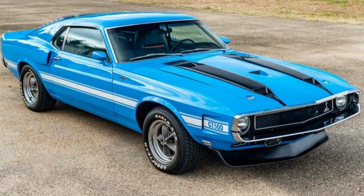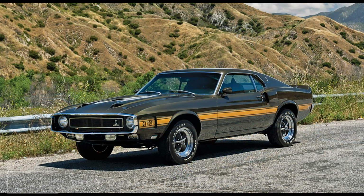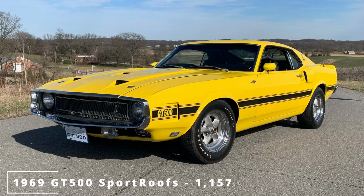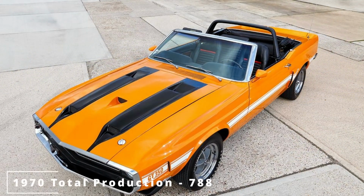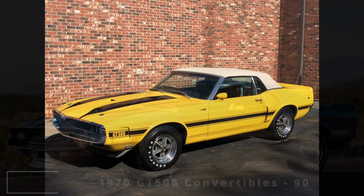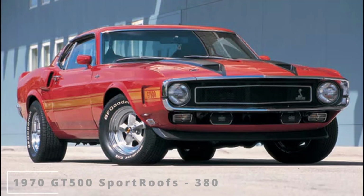Final production numbers totaled 2,362 1969 cars, 139 GT350 convertibles, 821 sport roofs, 245 GT500 convertibles, and 1,157 sport roofs. Of the converted 1970 cars, there were a total of 788, 57 GT350 convertibles, and 261 sport roofs, 90 GT500 convertibles, and 380 sport roofs. There were also 8 pre-production prototypes.